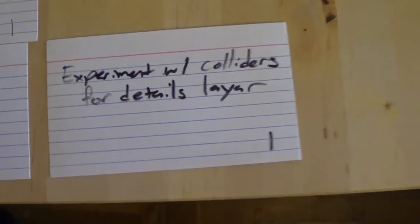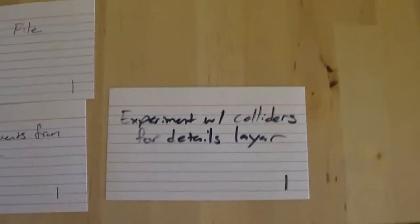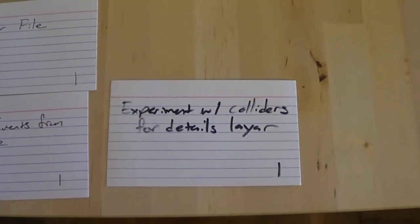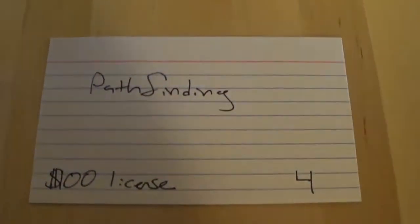And so the number here is how many days it'll take? It's a rough program time estimate in days, yeah. And this is the ticket name in Redmine for the most part. So some of them make a lot of sense to people, like experiment with colliders for detail layer. Like that makes sense if you know what a detail layer in Unity is. But others are a little difficult to know what they mean unless you actually know what the ticket is. Some of them are simple, like pathfinding, very general.